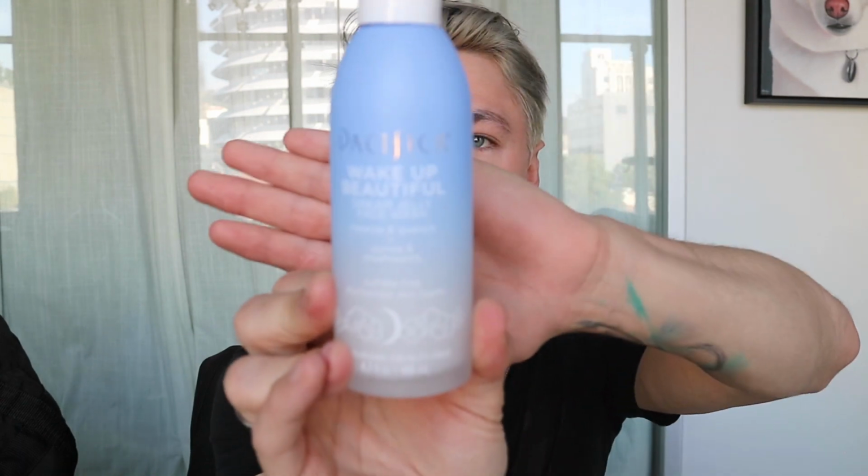So I saw this beautiful, actually glass bottle, and it's the Pacifica Wake Up Beautiful Dream Jelly Face Wash to cleanse and quench with quinoa and mushrooms. It says sulfate free, good for dry combo skin. Now they had some kind of vegan collagen milk one that also looked interesting, but I just thought this was really quite beautiful. I was like, okay, well, come through, Pacifica.